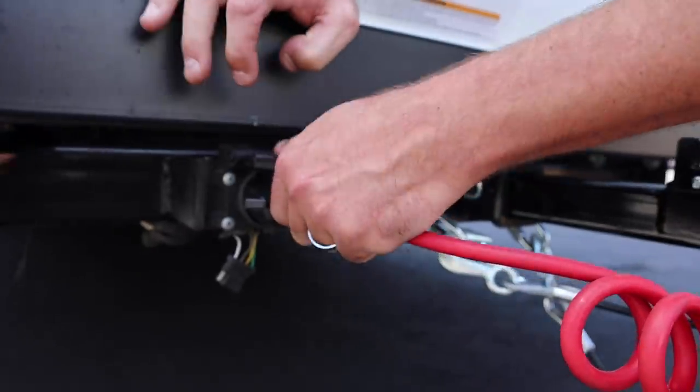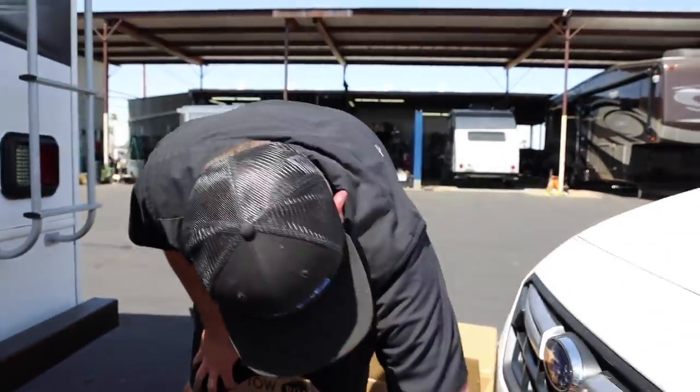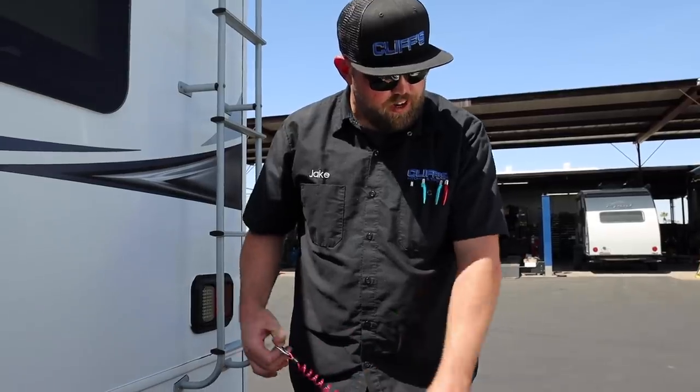Right there. And the last thing you guys have to hook up here is your breakaway. In case something ever happens and this all comes disconnected, the breakaway pulls out, brakes activate, and the car comes to a stop on the highway rather than passing you on the shoulder.